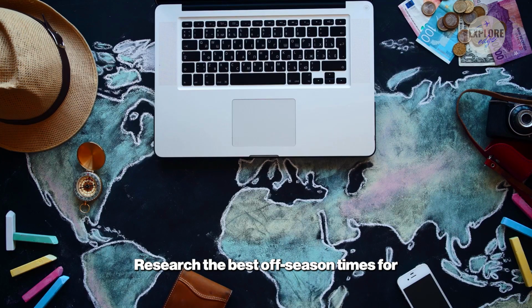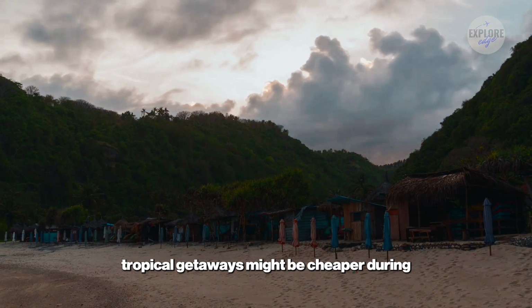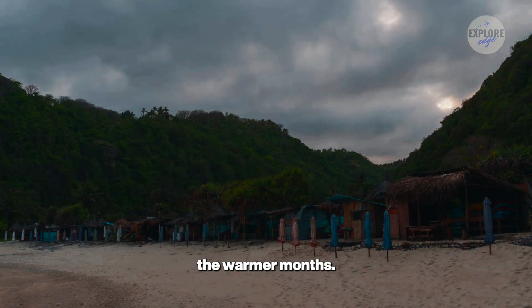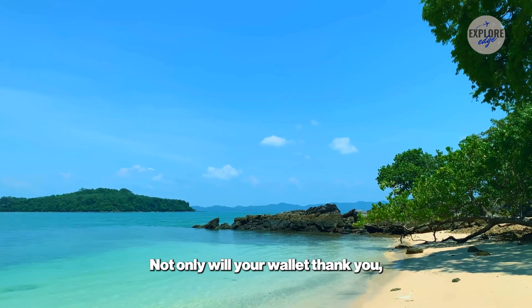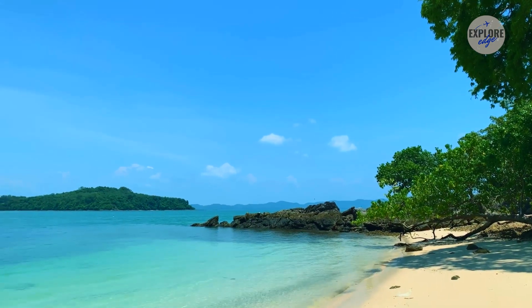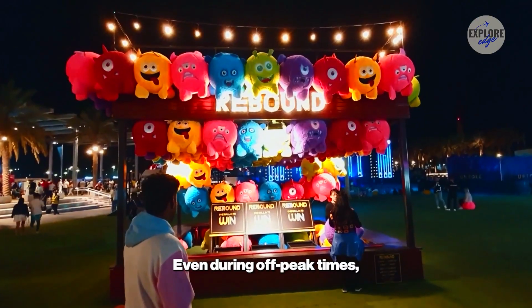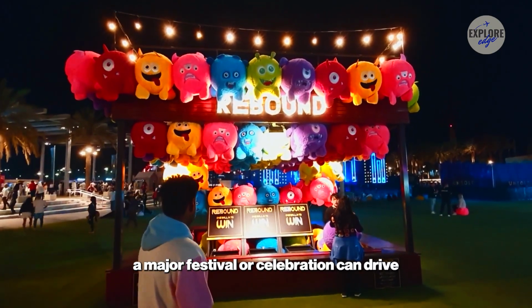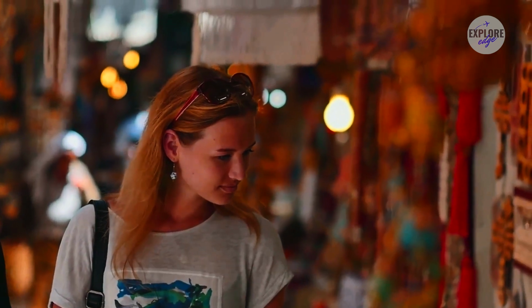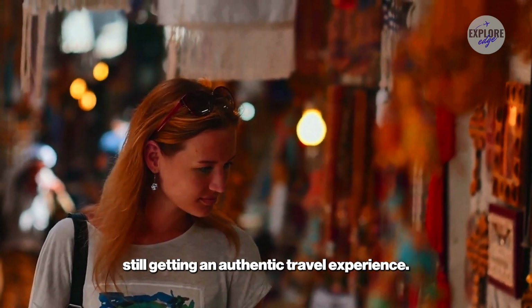Research the best off-season times for your destination. For instance, tropical getaways might be cheaper during the rainy season, while ski resorts are more affordable in the warmer months. Not only will your wallet thank you, but you'll also enjoy fewer crowds and a more relaxed atmosphere. Keep an eye on local events or holidays that could affect prices. Even during off-peak times, a major festival or celebration can drive up costs. Planning your trip around these dates ensures you're maximizing savings while still getting an authentic travel experience.